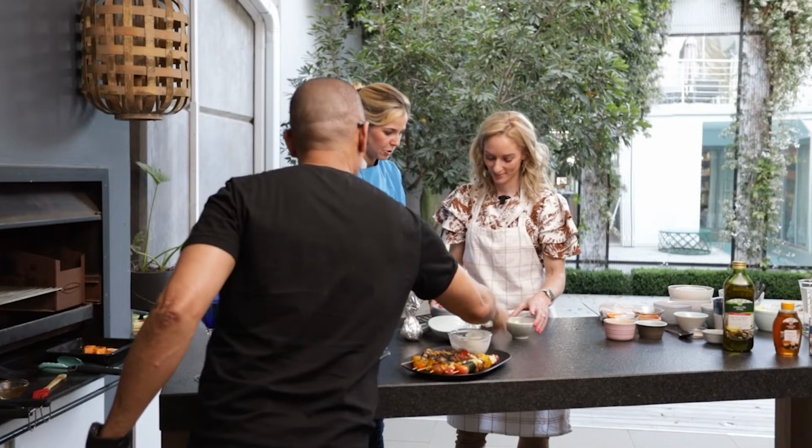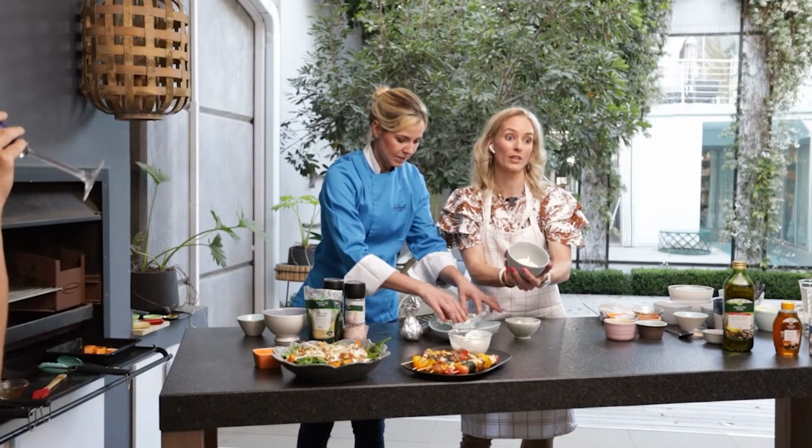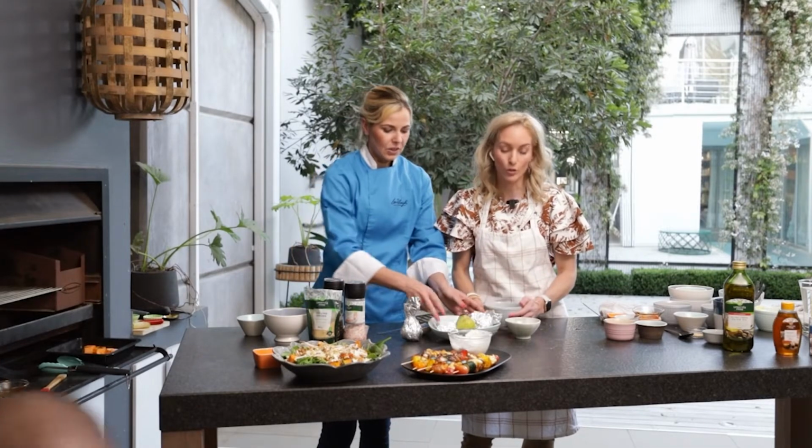Okay, yeah, it is a bit hot. Oh wow, and this is mascarpone. Oh gosh, that is a scoop of mascarpone. So you serve these pears with some mascarpone cheese, or you could serve it with ice cream.